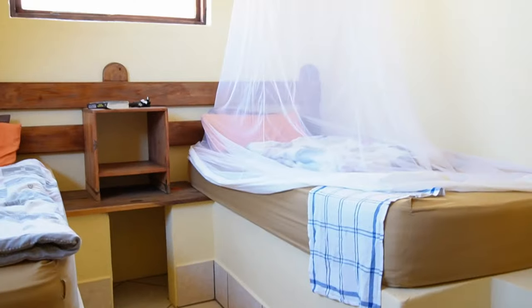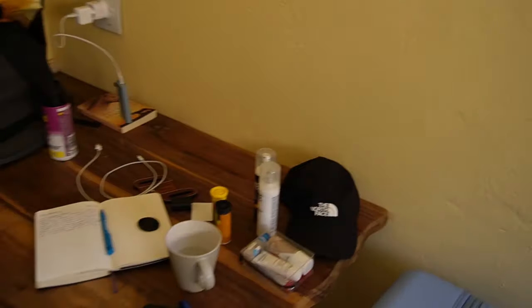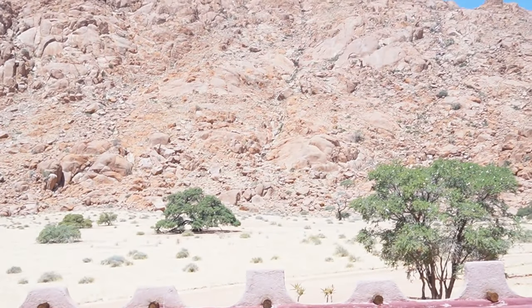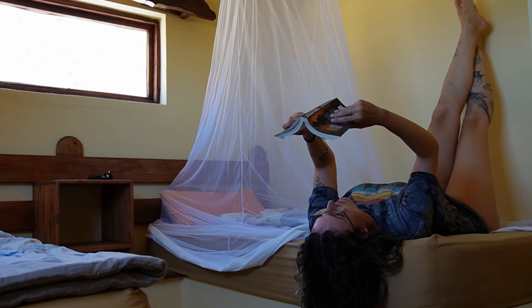I also didn't show you my room, which is here. This is my bed with the mosquito net. My clothes and my stuff are here. And then there's this little desk here. And this is my view. The other view, the mountain. During the night, it's so pretty because I can see the Milky Way here.